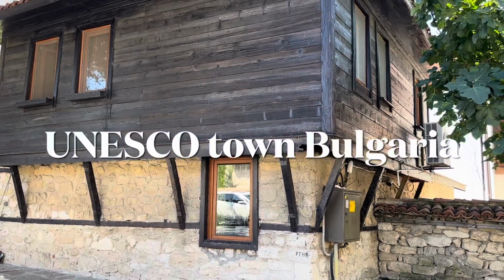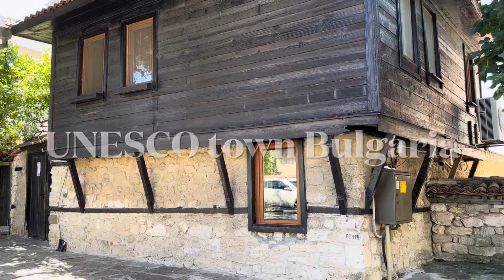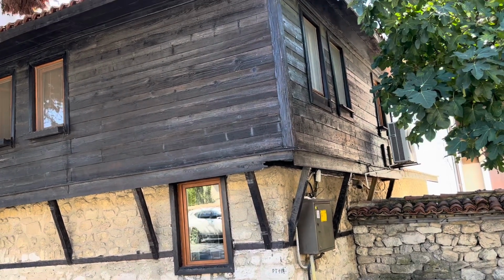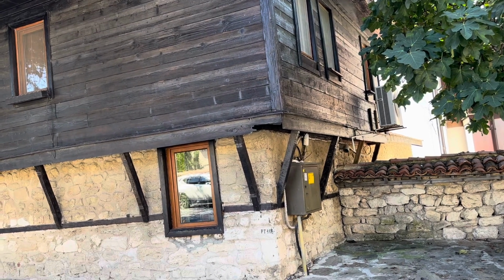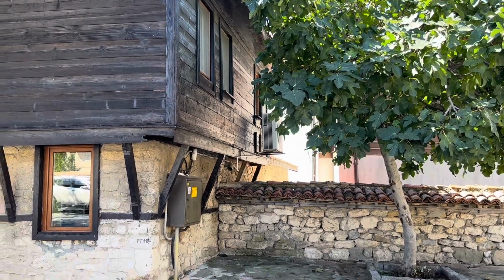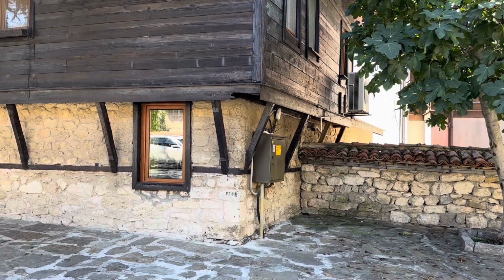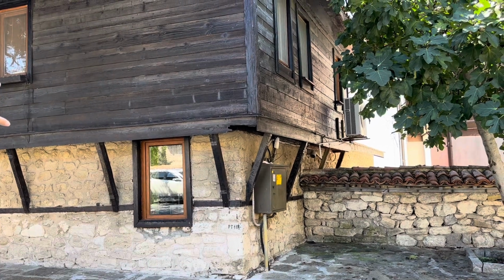The ground floor functioned as a storage, this stone structure. They did not live there in the past, in the 17th, 18th centuries. They only used it for storing their fishing nets, fishing tackle, wine barrels, wine casks. And they lived in the wooden structure. Living was there in the wooden part. Cooking was in the wooden part.